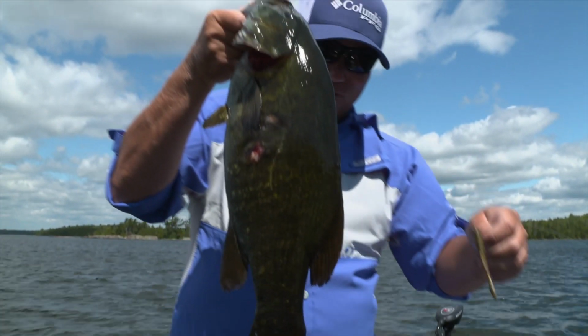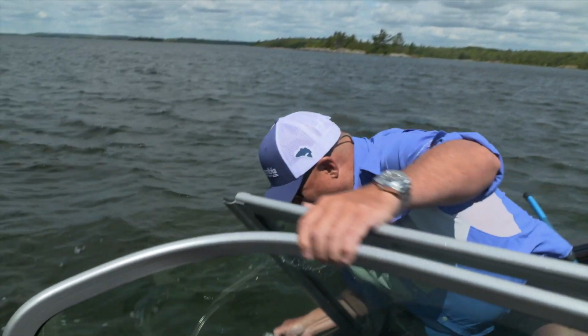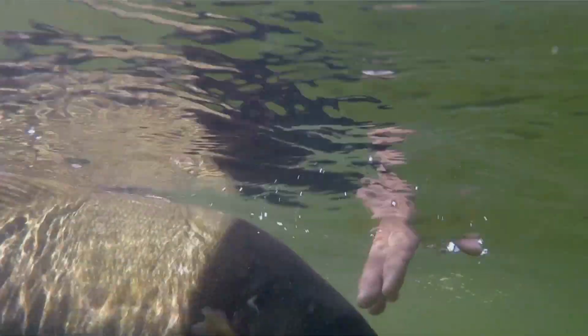You know what? This is incredible. I've always wanted to bass fish up here, and this is the first time in this particular area I've bass fished. I've fished the walleyes. Of course, the walleye fishing up here is really good. But when it comes to bass fishing, I don't believe a lot of folks are doing it.